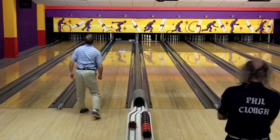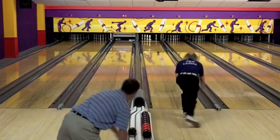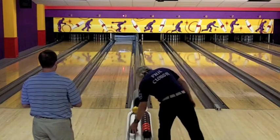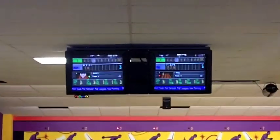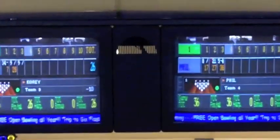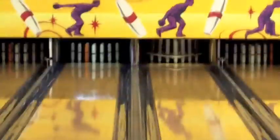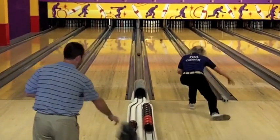Cory Packard with 9 on the spare, and he makes another one. Wow, Phil Clough with a nice bid there on that 4 horsemen left plus the 10-pin to try and make a 10 box out of it. And as you can see, it's 36 for Phil, and 36, and Cory has 26 with the ball working through 3.